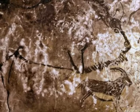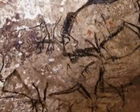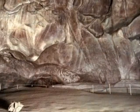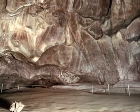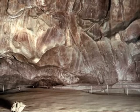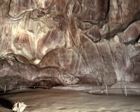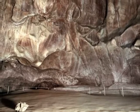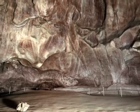Further into the cave, the depiction of animals begins. The cathedral-like Salon Noir chamber. This chamber, where the smallest sound reverberates magnificently, is the largest and highest on the right side of the cave system. It seems to lie at the center of the cave's purpose.